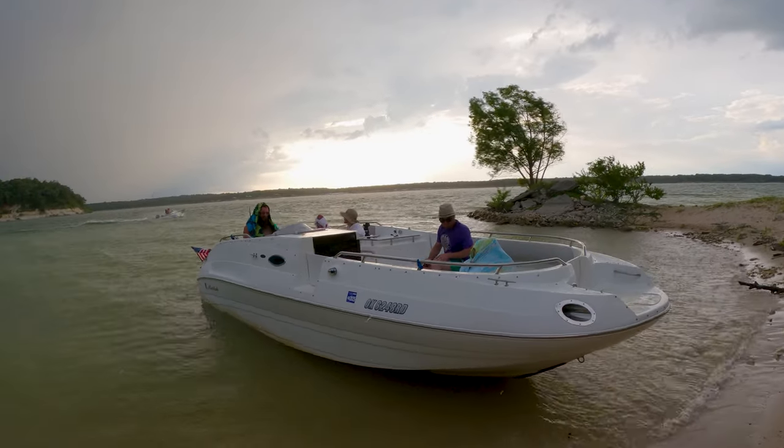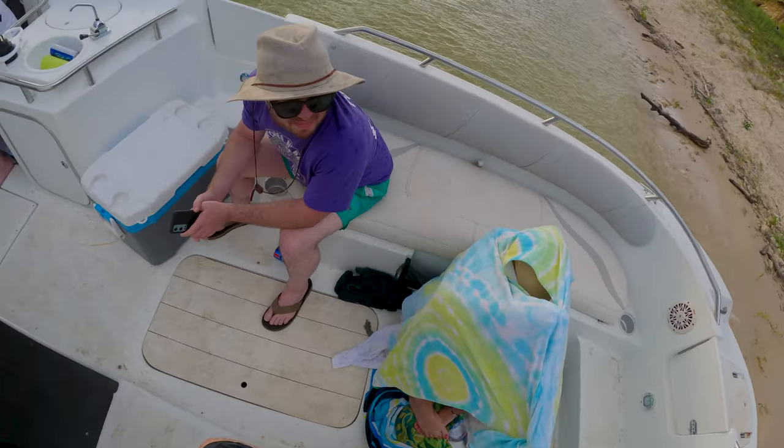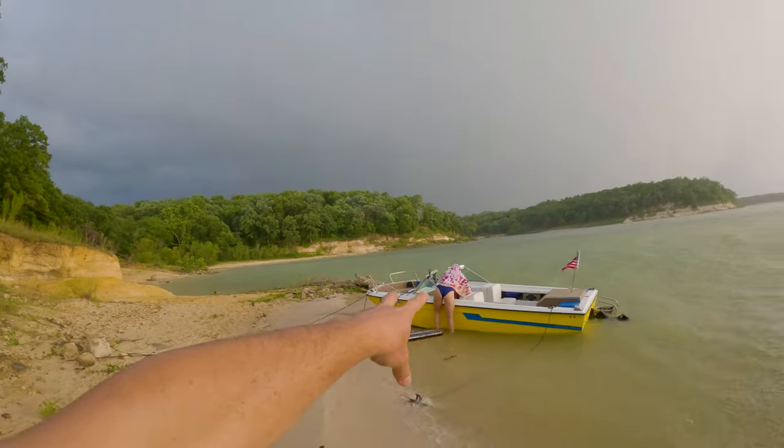Rain now. It's the big old fat rain. Just started. Becky down here, got the towels. Y'all okay? Now the storms are moving north, right to us.